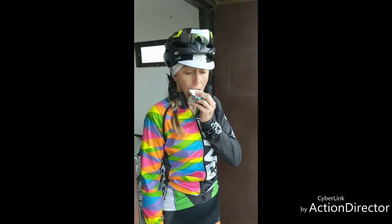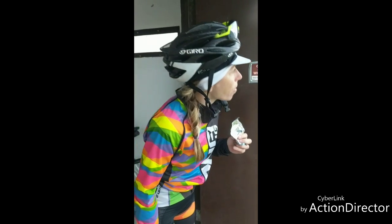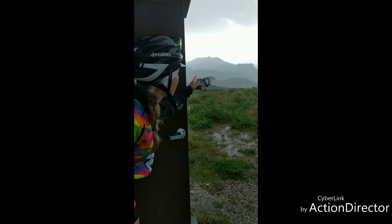How much do we have left? Roughly 30 miles. Roughly 30 miles, yes. I would estimate quite a bit less. Look at it that way.